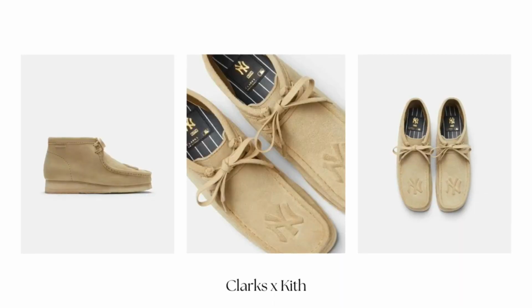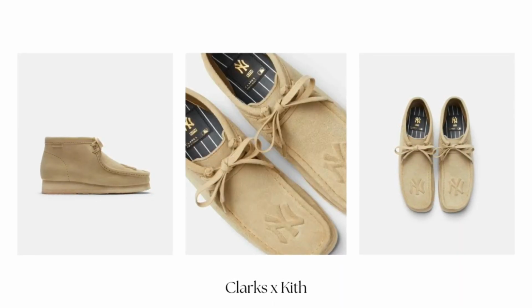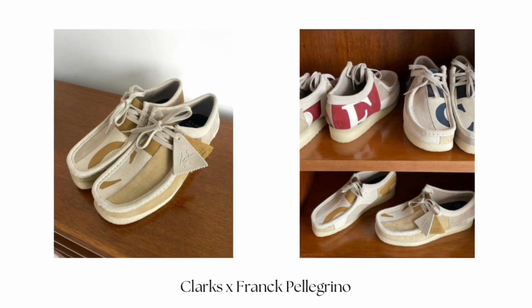Another thing worth mentioning is the amount of collaborations and colorways that they actually come in. You can get yourself a pair that is more or less exclusive without having to worry about wearing a pair that everybody has.